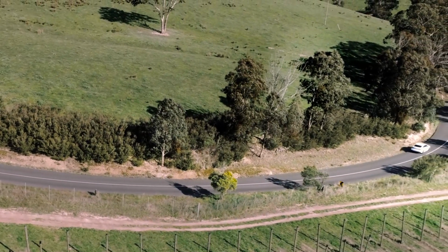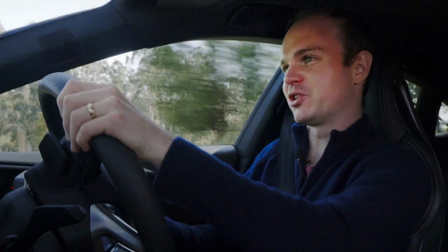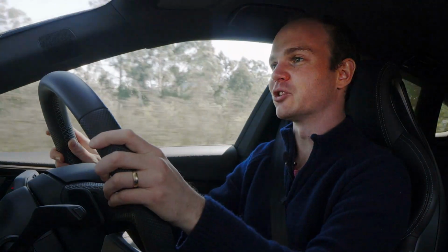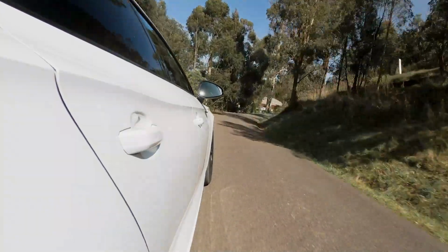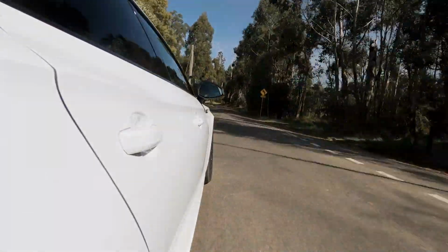Now, before I get into this, it's important to note that this car is fitted with the optional $2,990 Sports Quattro differential. The regular Quattro system can adjust power front to rear, but the Sports Diff can also adjust it between the left and right rear wheels. As you drive along, the computer is constantly making adjustments as to where the power should go, but as a driver, it simply gives you options.